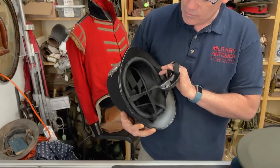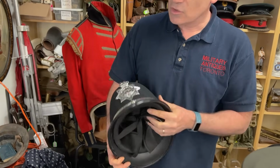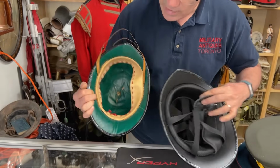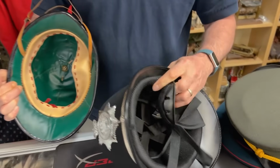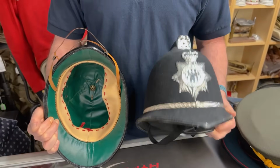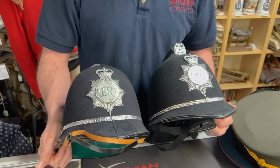This is a British Bobby Riot helmet because of the chin strap. So as you can see on this one here, you got the leather chin strap. This and a totally different liner. This one has a shock absorbing liner in it and a chin cup. So this one here is a Northumbria police, and this one here is the West Yorkshire Constabulary.